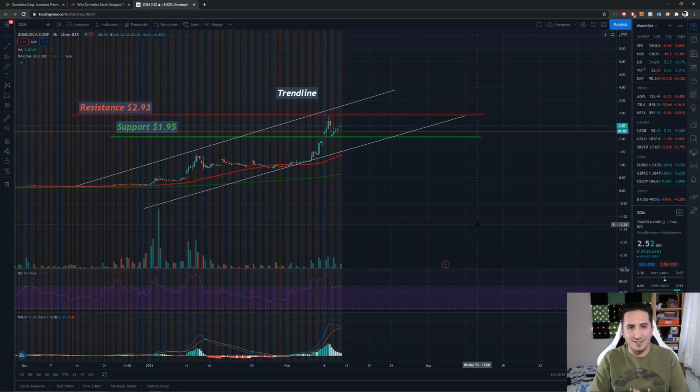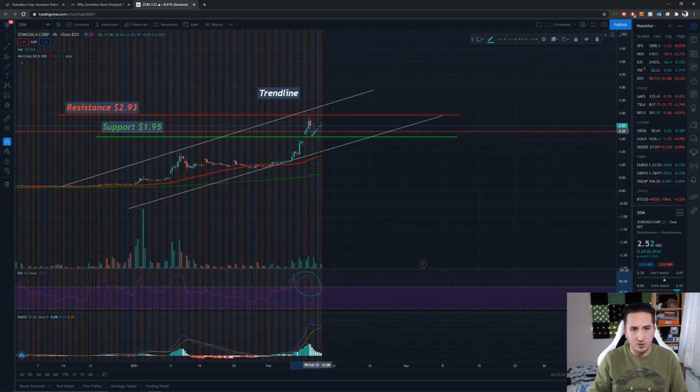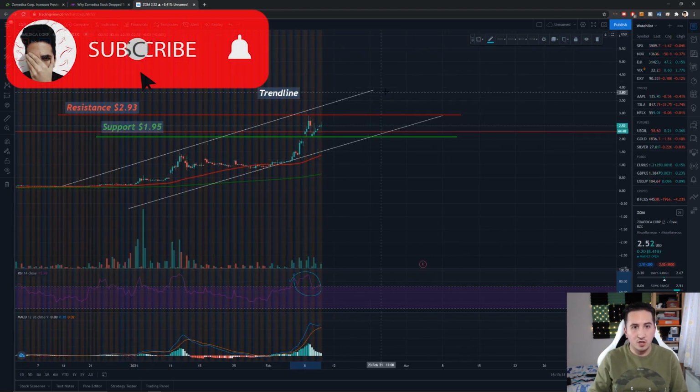Okay, guys, so here we are at the Zomedica candlestick chart. Looking at today's price, we are sitting at $2.50. You can see we are up over 8% today, which is a really good recovery, guys, for Zomedica. Today we were really overbought on the RSI, but still, looking at the price movements right now, you can see that we are still following the trend line really beautifully.